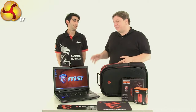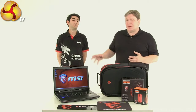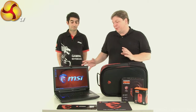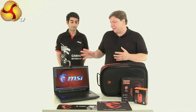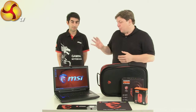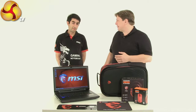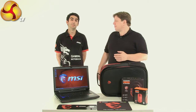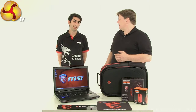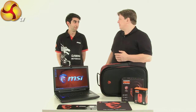And everything on it. Now, if you're a regular reader of Kit Guru, which I hope you are, you'd have already seen Zardon, the labs guys, take this apart and give you the full specification. We wanted to see it in the flesh and get Kian to talk us through some of the key features. What kind of processor have you got on this? So this has got the Intel Core i7-4710, and it's 2.5 gigahertz quad core and overclocks to 3.5 gigahertz.